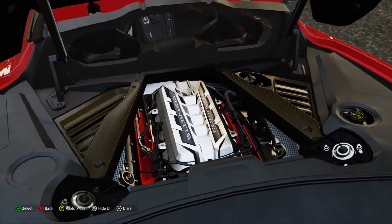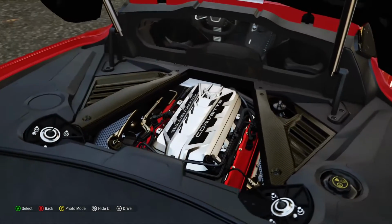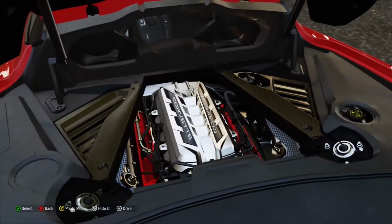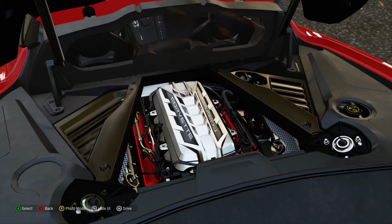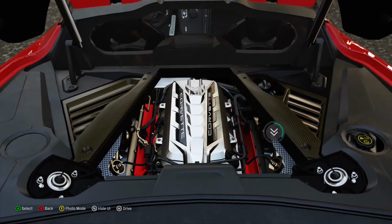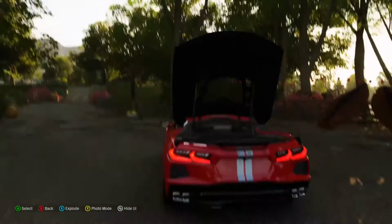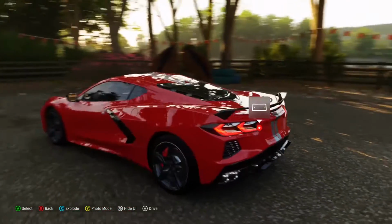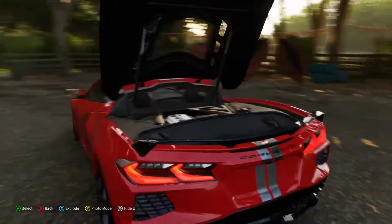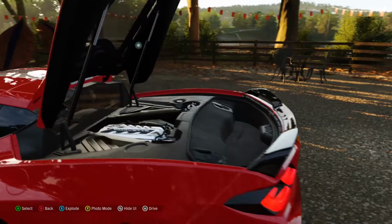We have a 6.2 liter V8, not a push rod this time, that produces 495 horsepower and 469 pound feet of torque, and the car weighs about 3,587 pounds. But 0 to 60 in 2.8 seconds, ladies and gentlemen, that is fantastic. And it does have a rear trunk.